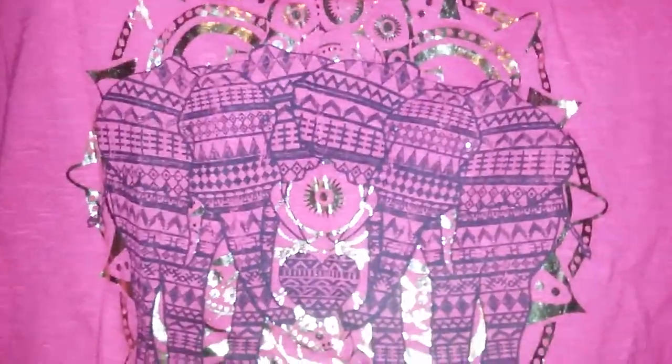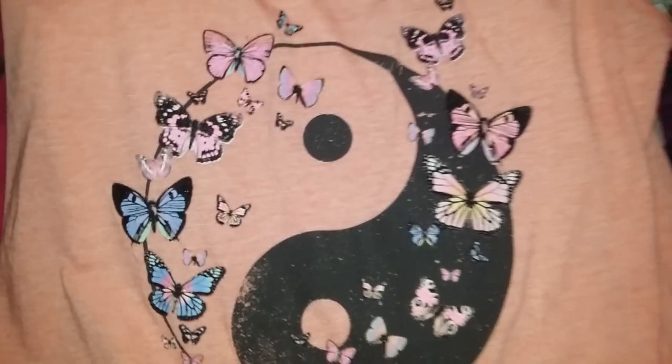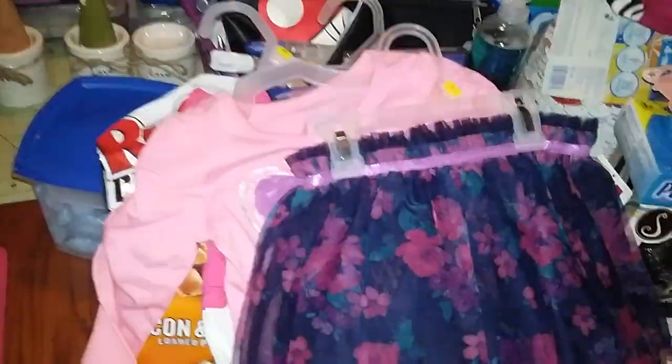I bought me just two shirts, and this is just a real thin tank top shirt, and it has gold with elephants in the middle. I thought that was kind of cute. I love these kind of shirts. And then I bought this one with the butterflies. And this is like a peachy color. You know me and my butterflies. I thought that was real cute. So I'll definitely rock those. I'll probably put a tank top underneath these just because they're so thin.